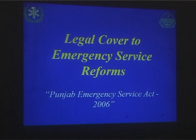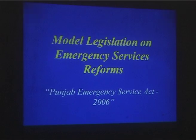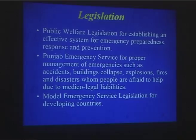How? For each emergency that we respond to, we take the data back to a council, which is the higher body, and we tell them why did a building fall down. You need to do something about it. Or why did this take place? Why can't you do something about it? So there's a system which has been established whereby through a council all these things are monitored now. So it's a model legislation in emergency service reforms.